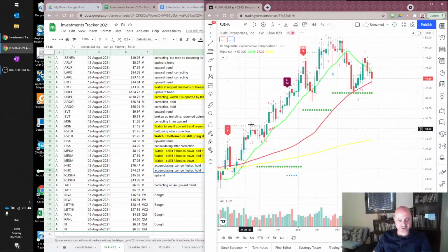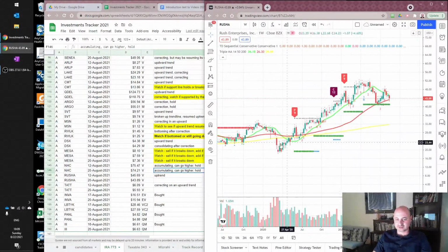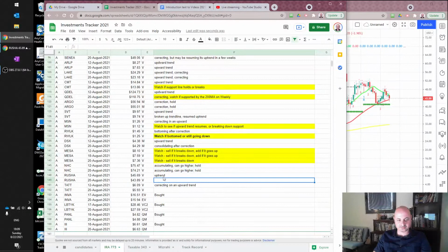Next one is Rush Enterprises. On a weekly scale it seems to be on an uptrend, correcting, and then resuming the uptrend, with a smaller correction, supported by the 50-week moving average, and it may go up as well. So my verdict is correcting on an uptrend.